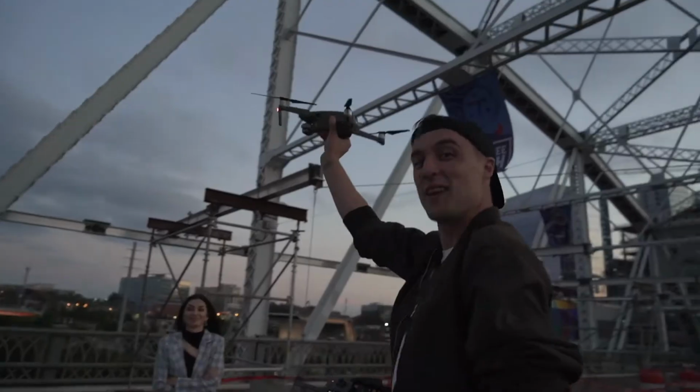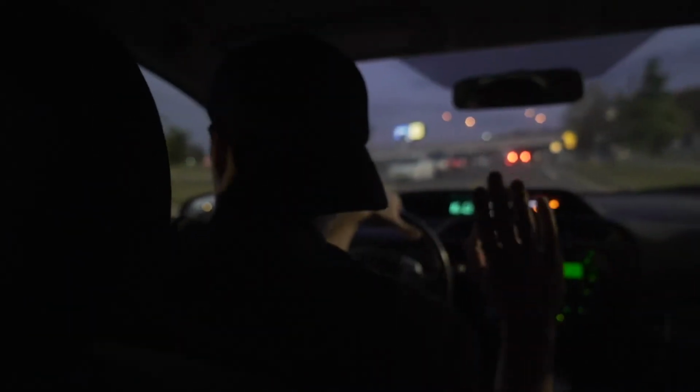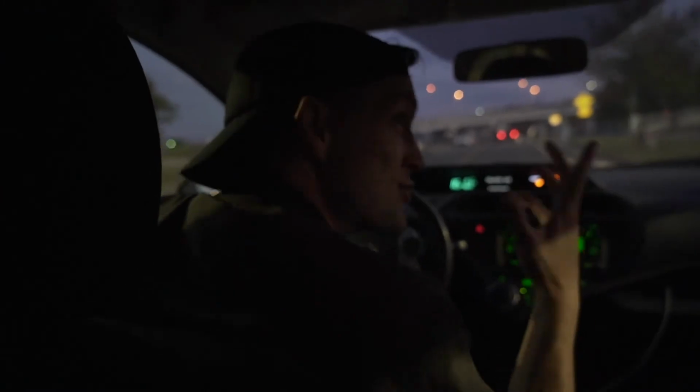All right, so essentially what we're doing is we're trying to drive around and find a good spot to take a photo of the Batman building where hopefully we can scale it just right, where Justice could sit up and almost look like Drake on top of the building. So we're gonna see if we can find that angle, maybe up there.